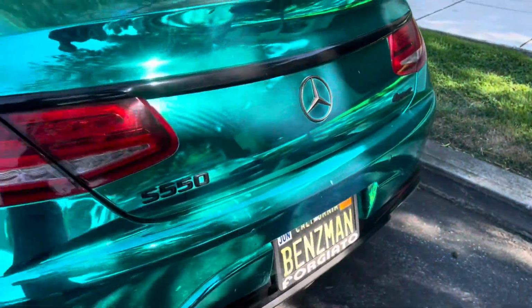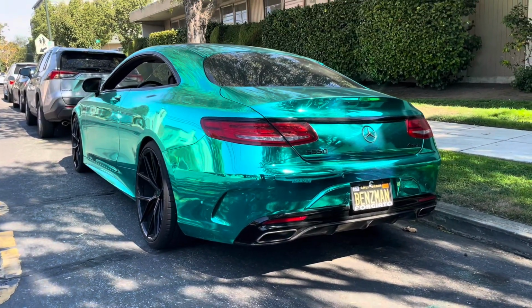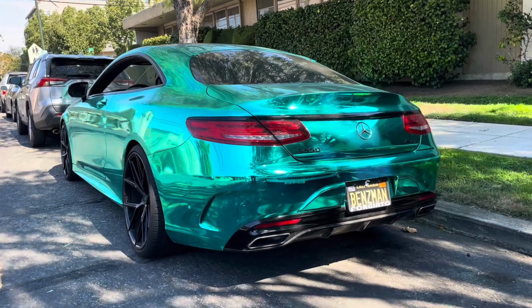So I had my CL for about 5 years. And now I am going on having this S Coupe for, I believe, about 3 to 4 years.